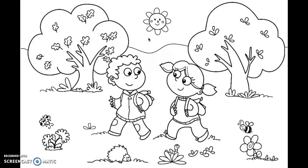Once upon a time, there was a boy and a girl. They were taking a little walk in the fall. Can you get a blue crayon and color in the jacket that they are wearing in the fall? It must be a little cold outside because they have a lightweight jacket. Get a blue crayon and color in their lightweight jacket blue.